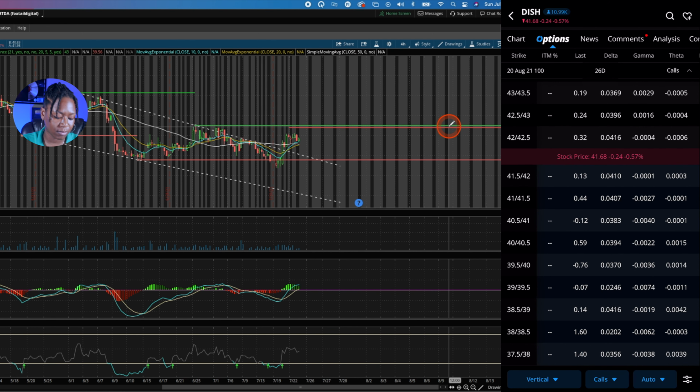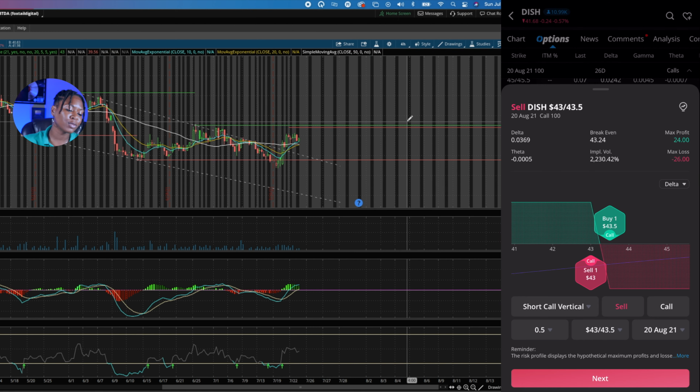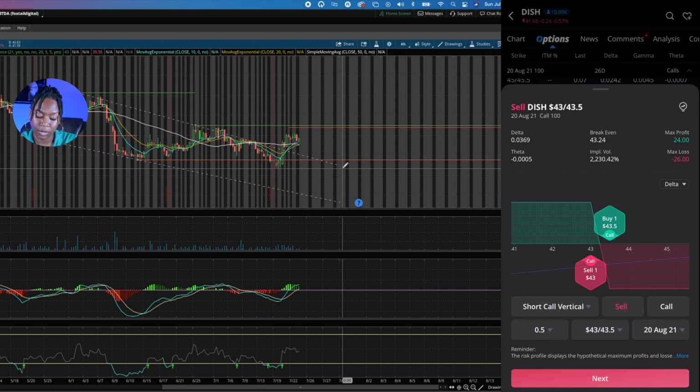You might be safer having your short maybe around that 43, so around previous highs. We've seen previous highs around that area. So for these plays, it's not going to be as much. This one isn't too bad. The max profit is going to be $24 per contract. The most you can lose is $26. And then of course, if you increase your contract size or your position size, then you'll get more. But you just kind of want to be careful with those plays.